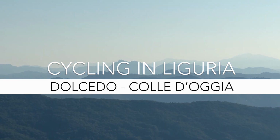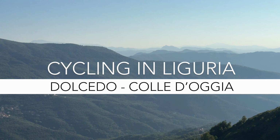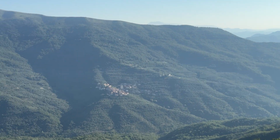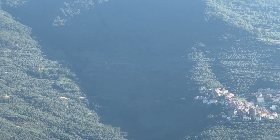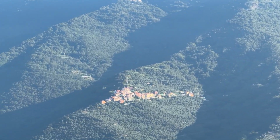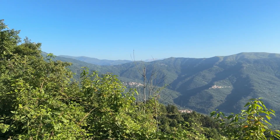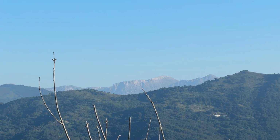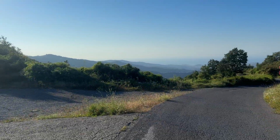If you're on a cycling holiday in Italy, I've got some top tips on places you absolutely need to check out. The route I'm about to show you is one of my all-time favorites near San Remo. Today we are riding up Colle d'Oggia, a ridge looking out over the mountains near the French border. To the north you've got Piemonte, and down south it's all Mediterranean sea vibes.